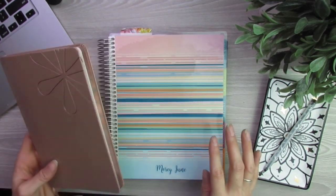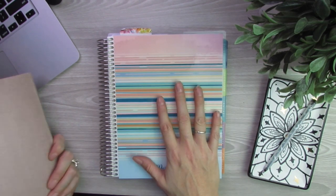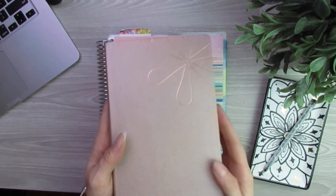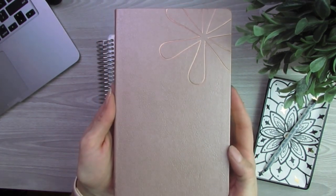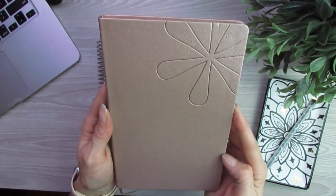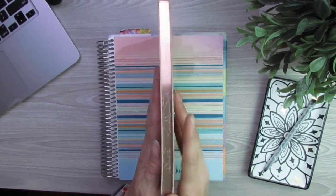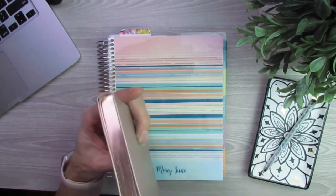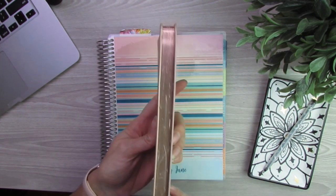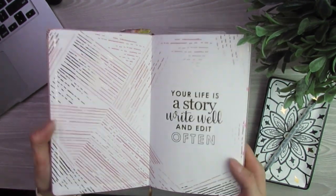So the two things that I'm using, I have my Erin Condren Deluxe Monthly Planner here, which is my budget planner. And then I also have this soft-bound notebook from Erin Condren. Can we just take a moment to admire the rose gold metallicness of this binder? And look at even the outside pages, they're like a rose gold foil. It's so pretty. You open it up, you have more rose gold foil.